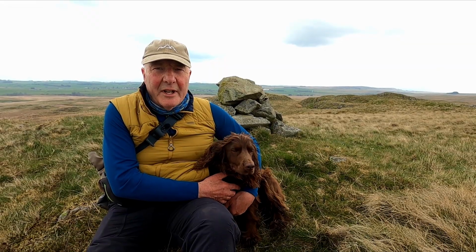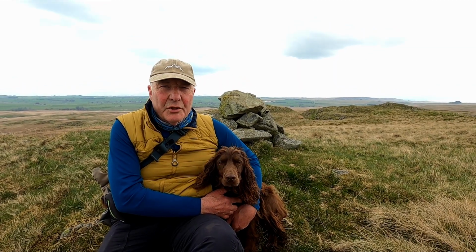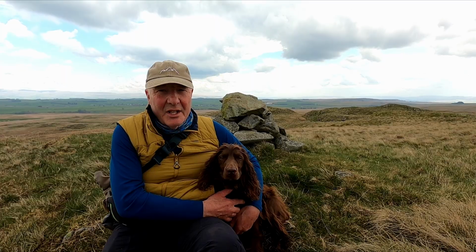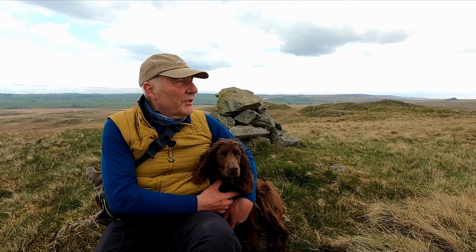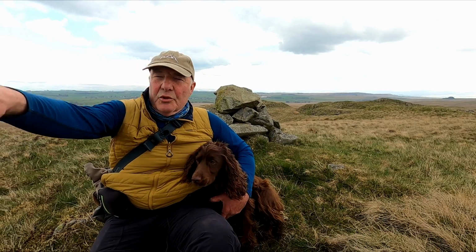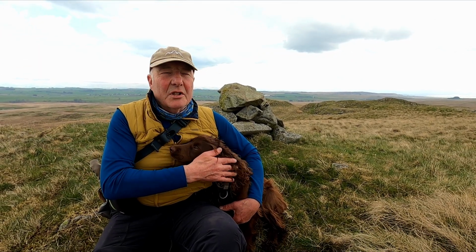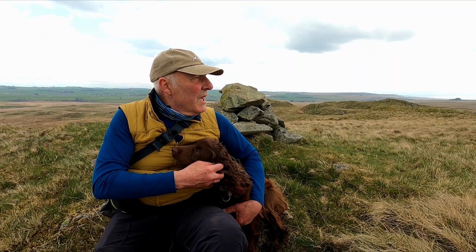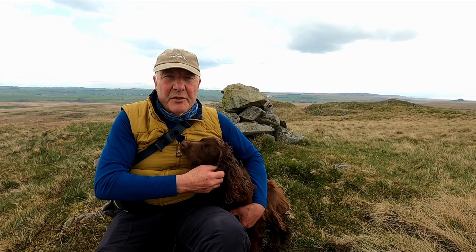So here we are at the top of Langhowe Pike. In Wainwright's day it was 1313 feet, it's now 1316 or 401 metres. Nice little cairn with some nice views, nothing stunning. You stretch out towards the far eastern fells and Kidsley Pike, but otherwise just a nice bit of open moorland. From here we're going to head on towards Seat Robert, but we've got a couple of places to visit before that.